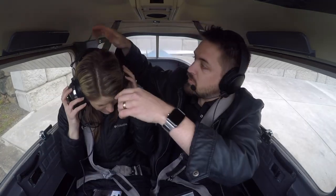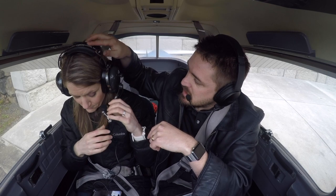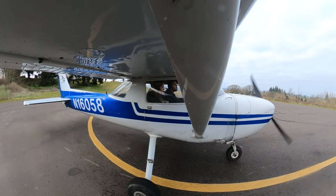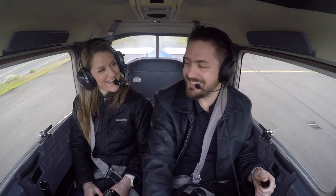Hear me? Yeah, how do I make this? Put it up over top of your head, first of all. Oh, okay, good. So you want it switched around, it's backwards. There. That's really close. There you go. Okay. Yep, right up against it. Traffic says on 16058 taxiing from the tie down to runway 20. Alright. Traffic says on 16058 departing runway 20, going to be making left traffic and departing to the north. There we go. You ready? Yeah. All right.